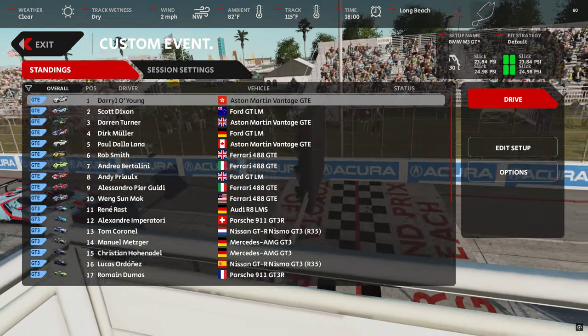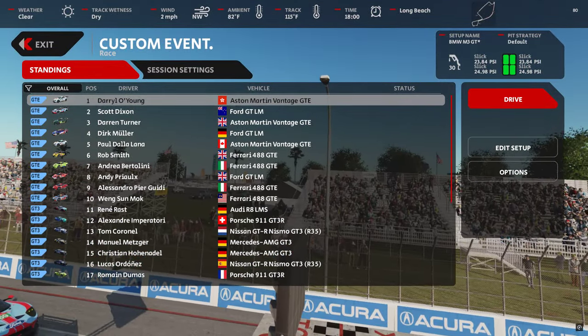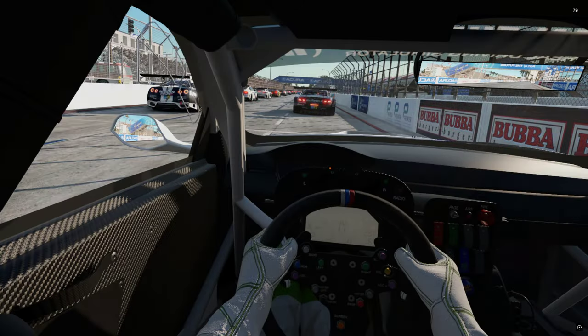Okay, Exela's finished it off, and the BMW is now yours for download, if you haven't got it already. So without further ado, we'll take it out.